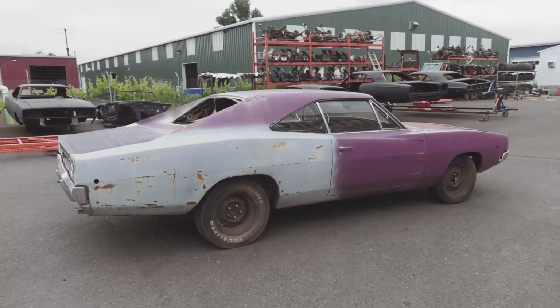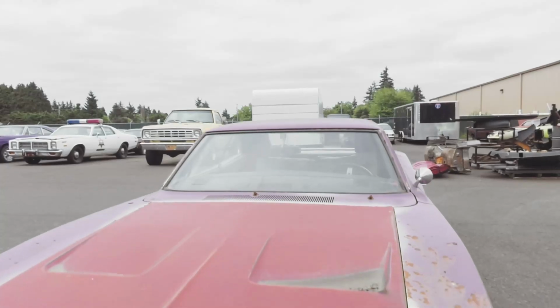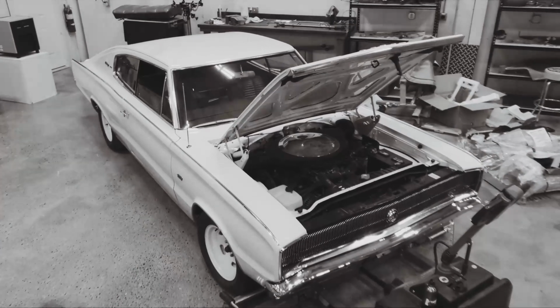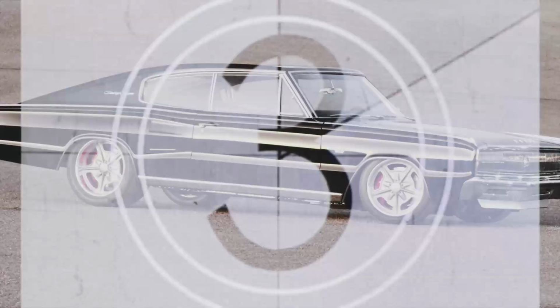Now, I'm the first to admit that the 68 Charger is probably the sleekest of the second generation Dodge Chargers, to help you out there. So, 1966 was the introduction of the Dodge Charger. That'd be number two. That'd be the first generation. I see how you lined them up. Let me finish. The 66 is going to be the first generation. The 67 is going to be what generation?